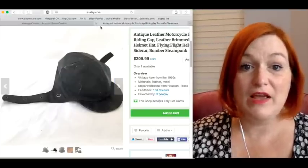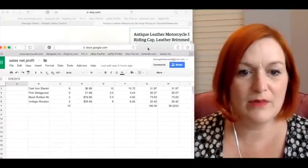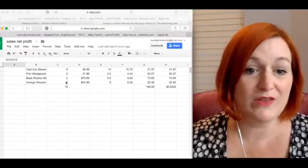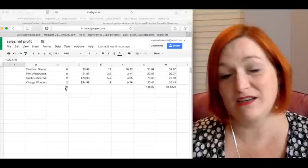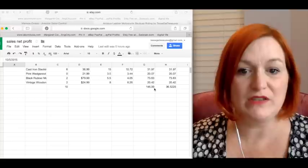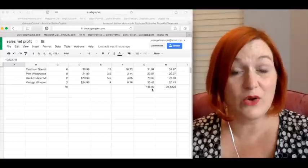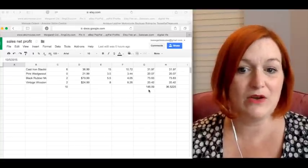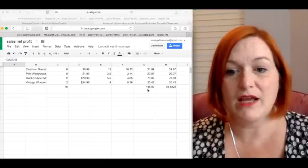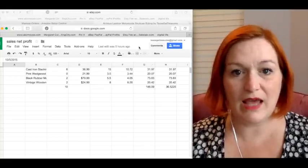So anyway, I'm going to go ahead and show you the numbers, and then I'm going to show you something I don't normally show you. So here we go. For the 4 things that sold this week, I spent $10. And the profit after shipping and fees and everything was $146.09, which is still really good for only selling 4 items. My goal is at least $200 a week on eBay and Etsy. But I had some big ticket items sell that really saved the day.